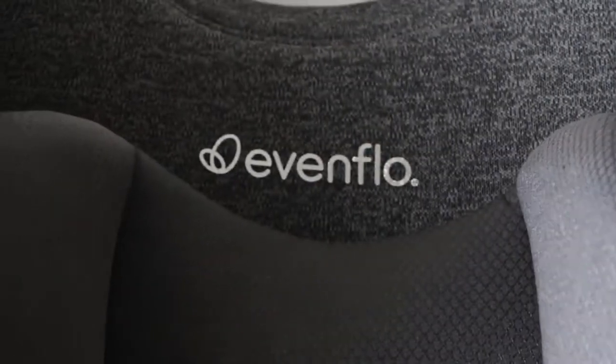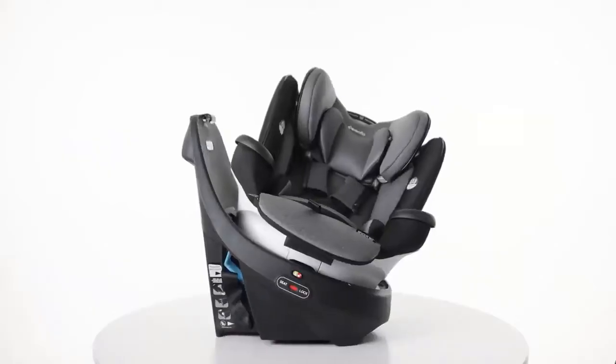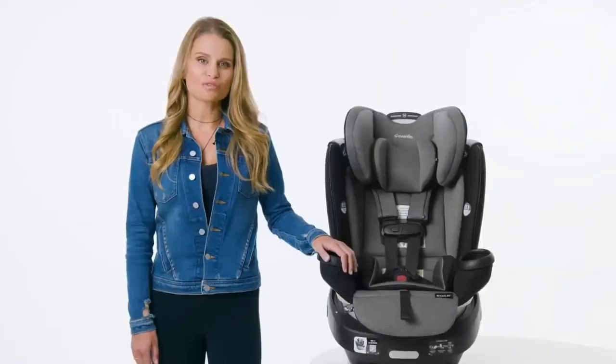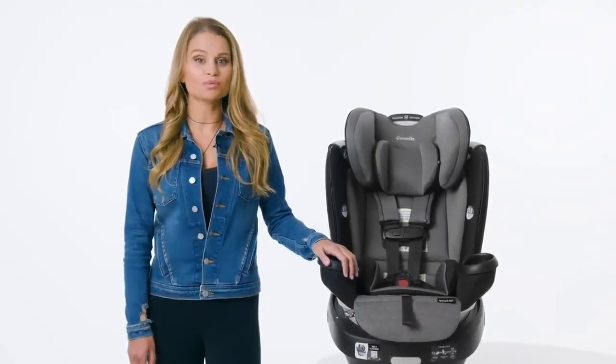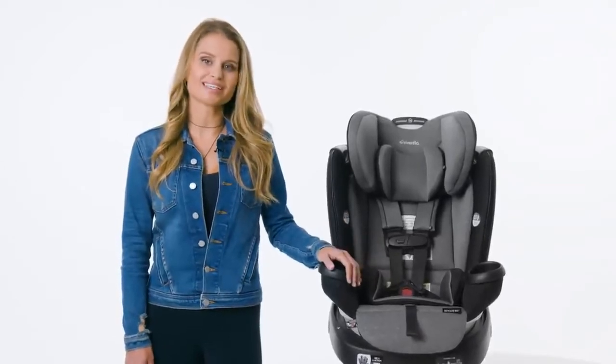And of course, this is an Evenflo Gold product, so it's designed with premium fabrics and finishes, extra cushioning, and a modern style. The Revolve 360 is truly a bold move from Evenflo. Make the turn and see how easy it is to get around.